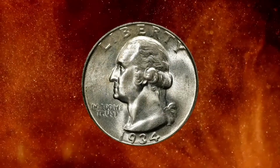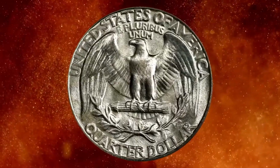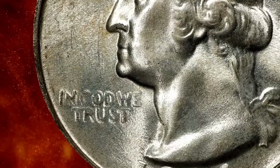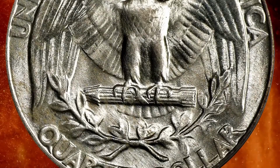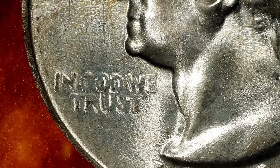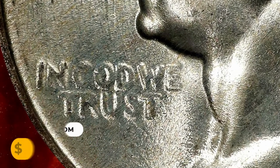Number 14, 1934 Washington quarter with light motto, graded in MS67 condition by PCGS. This silver-tinged gem offers full mint luster and a pleasing appearance. In addition to considerable softness to the words in the motto "In God We Trust," this variety is identifiable by a sharp center point to the letter W in "We" that does not rise as high as the left and right strokes. The light motto is the scarcest of 3 obverse sub-varieties of the 1934 quarter. It was sold for $1,920.